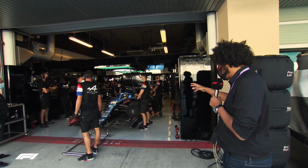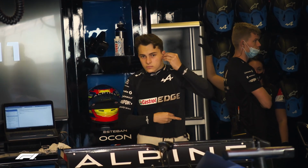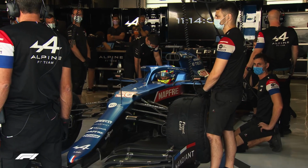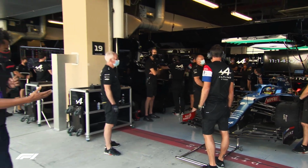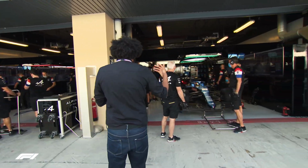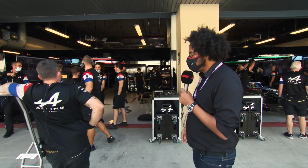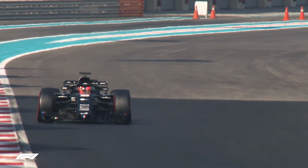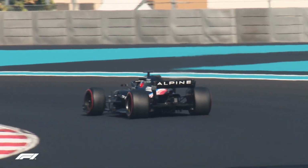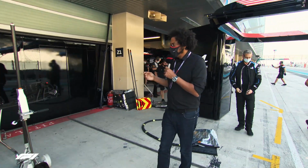Reigning Formula 2 champion, newly crowned Formula 2 champion, has been super quick all day so far in the A521. Now let's think about the history of this chassis. The A521 actually started life as a Renault, and that Renault was then developed and became the Alpine. But on this side of the garage, out on track at the moment, painted black, is Renault's mule car. And wait here, because it's going to come and see us. Now, the difference between the mule car and the A521, the Alpine, is more than skin deep.